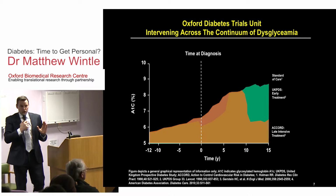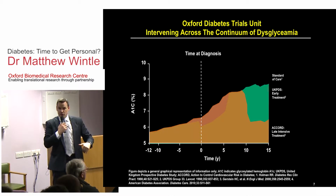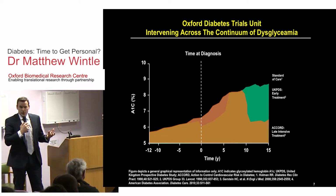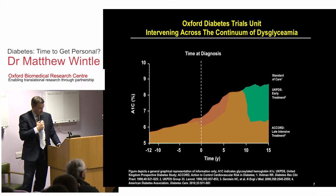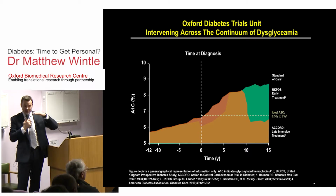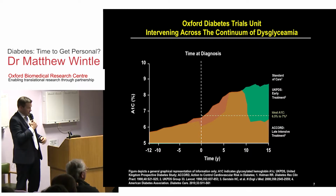The ACCORD trial, in contrast, took patients with 10 years of diabetes and really aggressively lowered glucose and kept them there at around 6.4%. And as I said, that did show an improvement in microvascular events, but actually increased mortality in some patients, or overall increased mortality. A glucose of 6.5 to 7 is what we would consider an aggressive treatment for maintaining glucose control. And 6.5 is now a diagnostic criterion. So if you're above 6.5, you have diabetes. If you're below 6.5, you probably don't have diabetes.